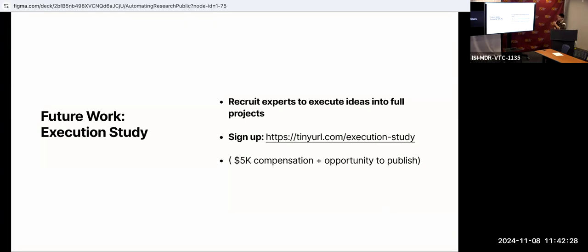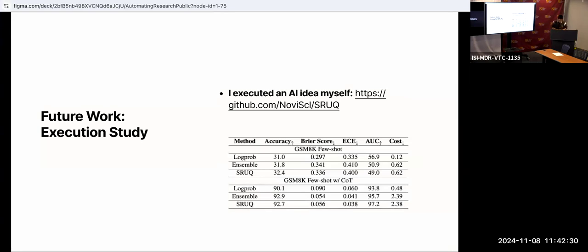I want to talk a little bit about the experience of running this execution study. A couple of weeks ago, I actually executed the AI idea myself. I put a GitHub link here. It includes all the implementation and also experiment results. You can check the repo if you're interested.